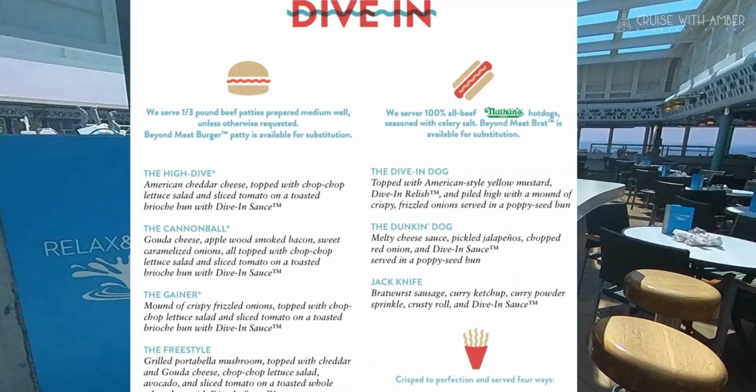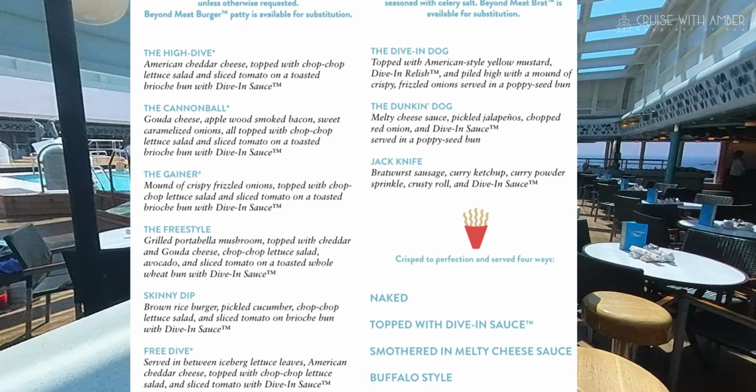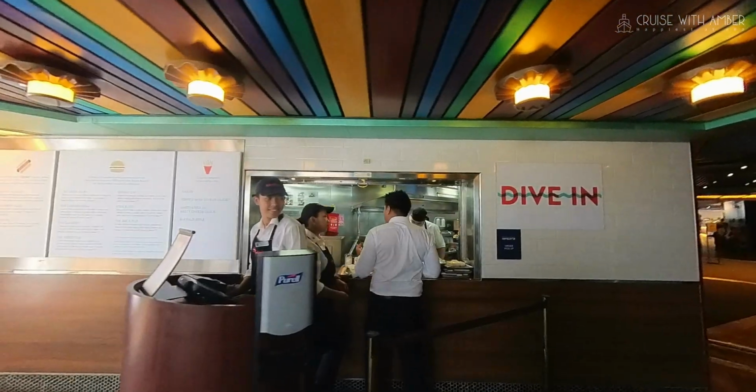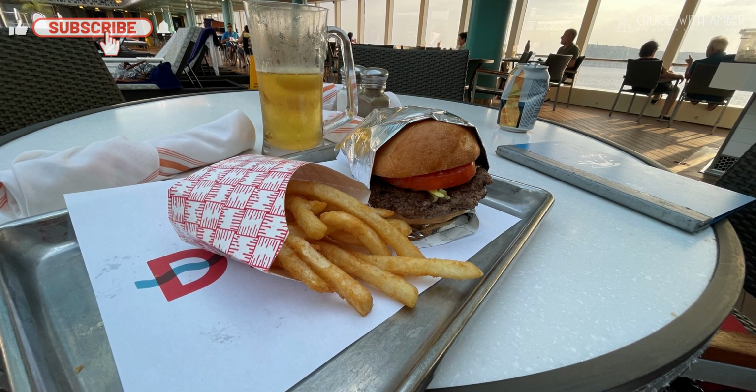So I opted to head up to the Dive-In burger bar next to the Lido deck, which serves food until 6 p.m. Dive-In cooks burgers to order, and I can confidently say, in my 20 years or so of cruise holidays, Holland America Line does the best poolside burgers at sea.